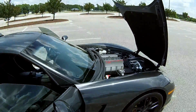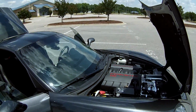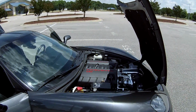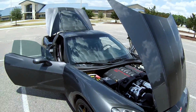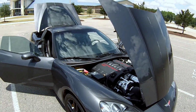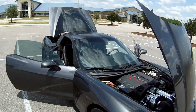And I hate to say, but it will outrun any stock Hellcat, ZR1, Z06, STI, Mustang, Shelby 500, you name it. This car is not for the faint of heart. And truthfully, whoever is interested in buying it, I would prefer somebody that has experience handling a car like this, because you can get in trouble.